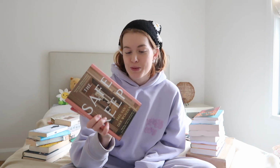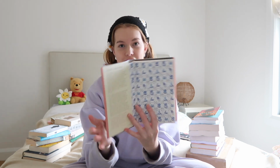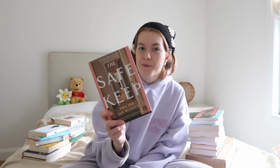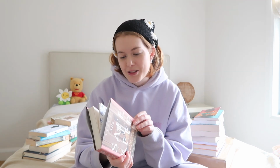Then we have The Safekeep by Yael van der Wouden. I honestly bought this book because it was so gorgeous. This edition is just absolutely beautiful, and the detailing, oh, it's so pretty. The Safekeep is set in the Netherlands post World War II. It seems like it's going to be a very immersive, beautiful story talking about grief, loneliness and human connection, and I've heard so many beautiful, amazing reviews about this. I picked it up and I read the first page and instantly I just fell in love with the writing style, so I'm really excited to read this one soon, and I hope it gets shortlisted for the Booker Prize.